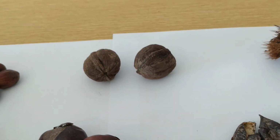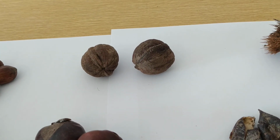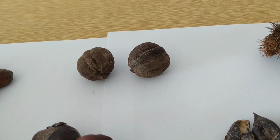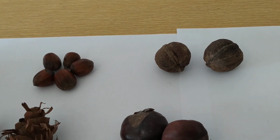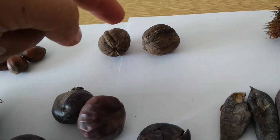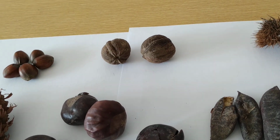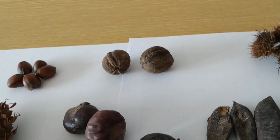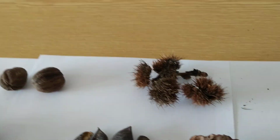And this is Juglans regia, the Persian walnut. In America it's also called the English walnut or British walnut, but both of them, forget them in April. You might get a few alive seeds, but I tried this once with the Persian walnut and it was one of the most disgusting things I ate, a germinated Persian walnut seed in spring.